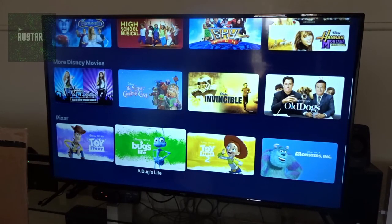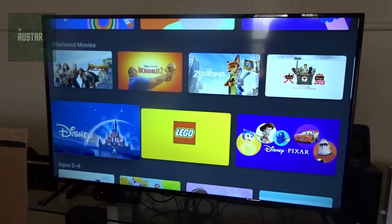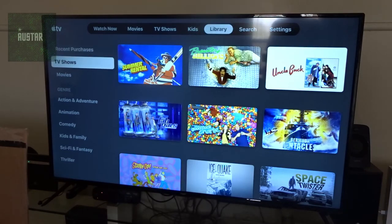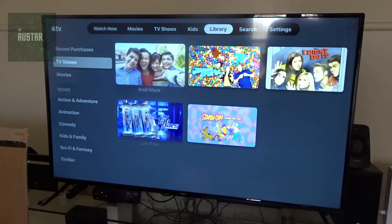Now again, as soon as you rent something, you keep it for life. Or not rent. When you buy something, you keep it for life. So remember that. So if we go back and get to the library, this is everything that I've purchased between my whole iTunes account. And I've purchased quite a bit of stuff. So we're going to go through a bit of it. So if we go over to TV shows, it's going to show you what I've bought in the TV shows area.